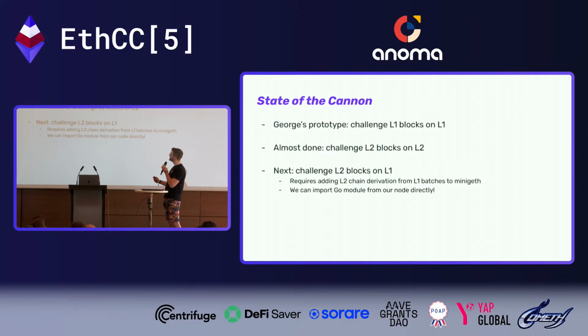And where are we with this? So George delivered a prototype to us, which allows you to challenge L1 blocks on L1. This is not super useful because L1 blocks are correct by definition. But it showed at least that the idea could work. We've been playing with it a little bit. And so what we have now is almost just a very simple port of this to L2, proving that our changes to geth for L2 don't break anything. So we can challenge L2 blocks on L2.